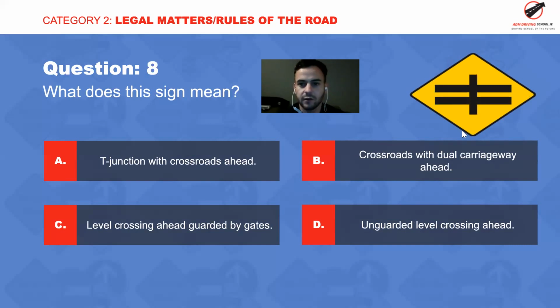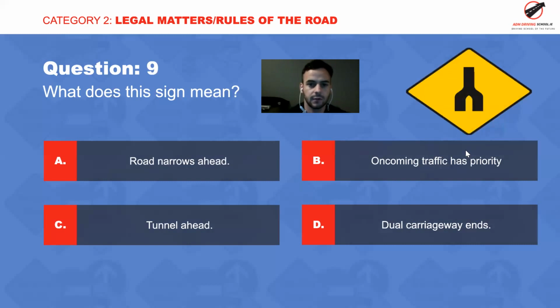So what does this sign mean? Again, we see 2 parallel lines, so we know it's a dual carriageway. We see the line going through it, so now we know the shape is a crossroads. So it's a crossroads with dual carriageway ahead. Now, what does this sign mean? Again, we see the 2 parallel lines, and now they're ending and they're coming into one road. So really easy, dual carriageway ends because it's going from 2 parallel lines into one.